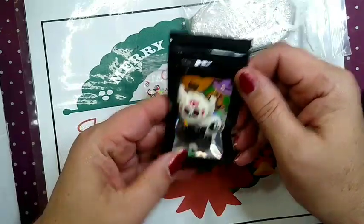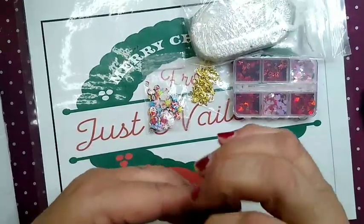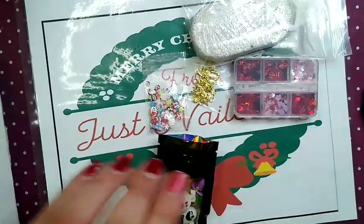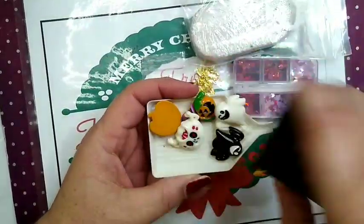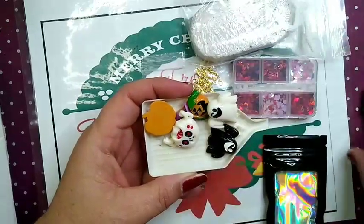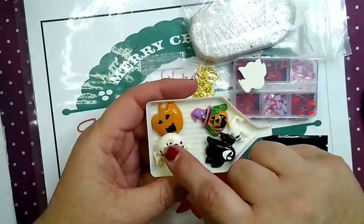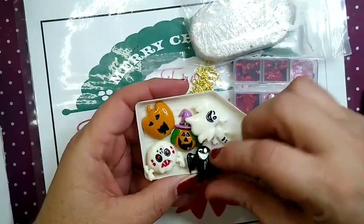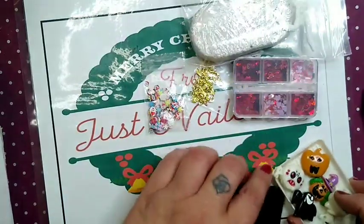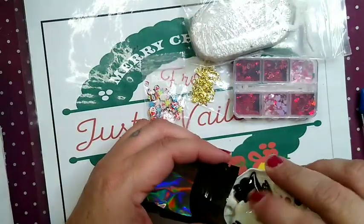Oh, we got some squishy items here. Love my squishy items. Love, love, love the squishy items. Let me see. Shoot, I'm not prepared. Let's see what we have. Oh, it's super cute. We got Halloween items here. We got a pumpkin. Oh, he is scary. Look at these. These are super cute. Cannot wait to play with those. Gonna be a year, but I'll have them for next Halloween.